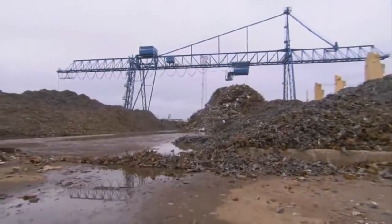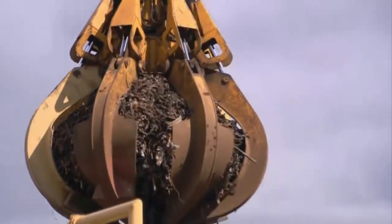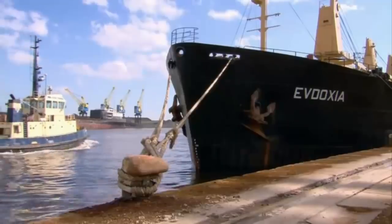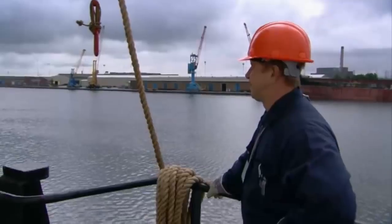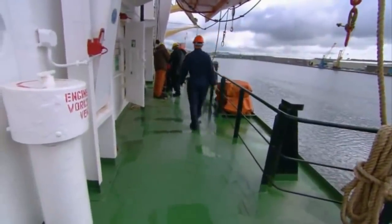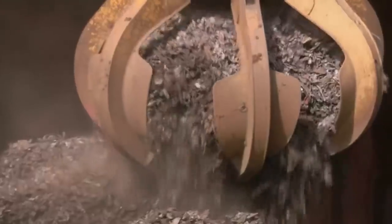65 hours in, and the stocks of scrap are steadily reducing. But that still leaves thousands of tons to load, and only 7 hours to complete the job. Time is running out. The Evdoxia's first officer, Sergei, prepares for the long journey ahead. So we proceed from here to Mediterranean. After passing Suez Channel, and via the Indian Ocean, cross the Indian Ocean to Karachi. So the voyage, 20 days, it depends on the weather.